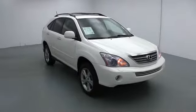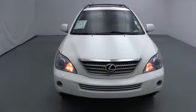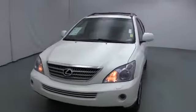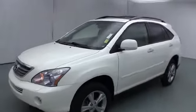The 2008 RX400h. The Lexus RX400 Hybrid is an inviting blend of performance, fuel economy, comfort, and luxury. This vehicle has less than 95,000 miles.